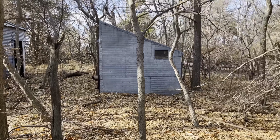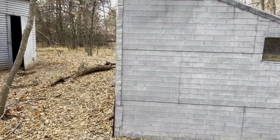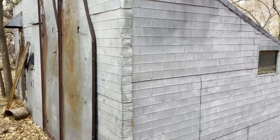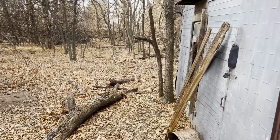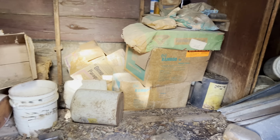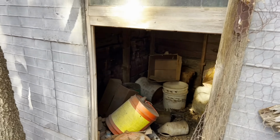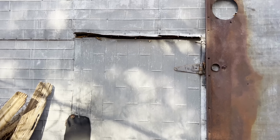Check out these old buildings. I came over here the day of the auction and it stank like chemicals so bad I couldn't hardly handle it, so I walked away. But look at that old brick. Yeah, it still reeks. Oh man, it almost makes you nauseous. Hold my breath and come over here. Yeah, you cannot go in this building. I don't know if there's anything in there or not, but I'm not going to find out because I don't feel like dying today.